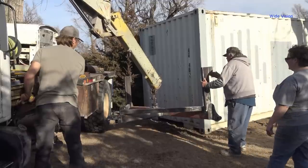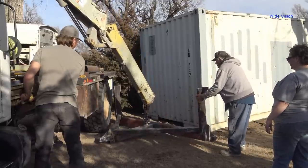Next, we will build the hitch that clamps onto the front of the container and goes to my truck. So hopefully that video will be linked up here, wherever I put that.